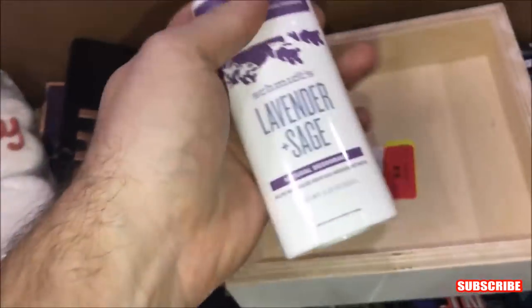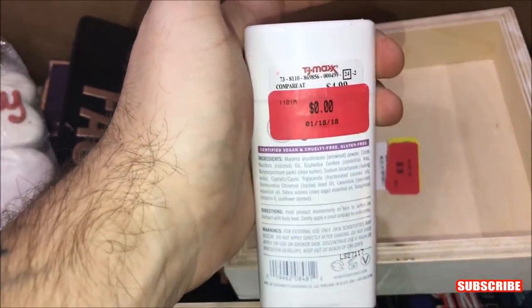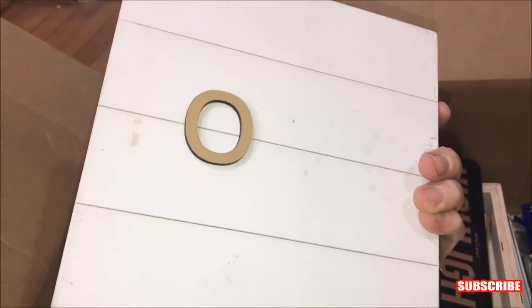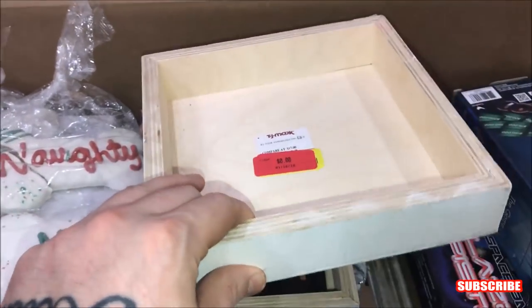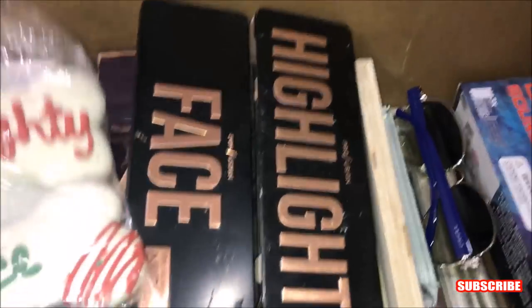So here we got a little thing of, this is deodorant of all things we find. I have no idea why they threw deodorant out. And then this is supposed to be a picture, a little thing you hang up on the wall, and it says love on the front of it, but all the pieces are missing besides the O. So I figured we could probably use it for something to put stuff in on a table or something like that, because it is a nice little square box. It's really sturdy. I mean, it's not broken. It's just missing the letters off of it.